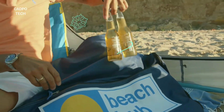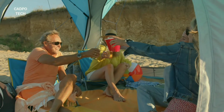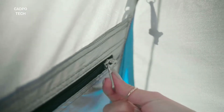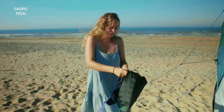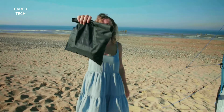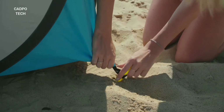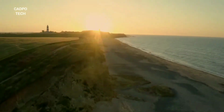Ice-cool drinks and fresh food are provided courtesy of an integrated cool bag, while your valuables are kept secure in the lock pocket, leaving you free to enjoy the sea. But wet swimwear is no longer a problem with pop-open dry bags. And smart fixtures use the sand to anchor your hub and keep you safe from the wind.